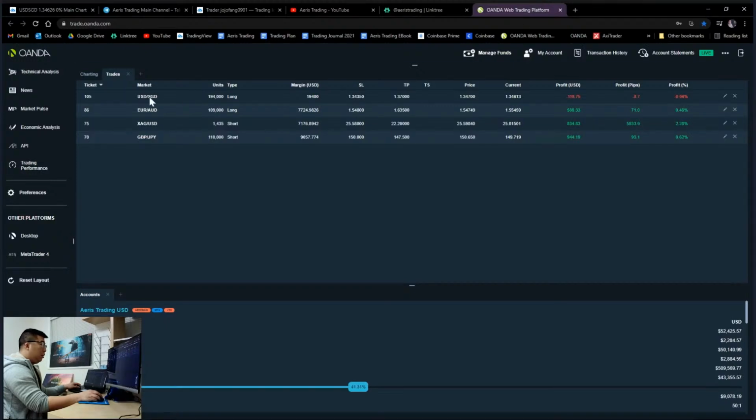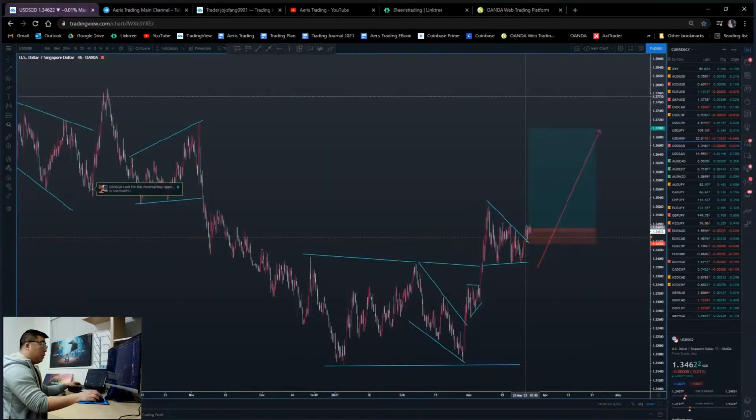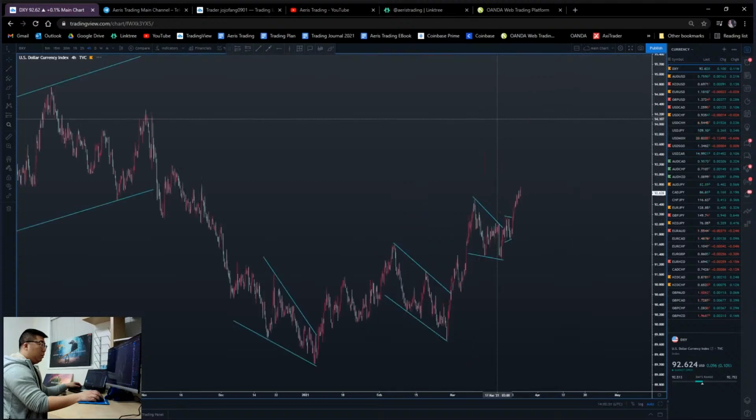So dollar Singapore dollar is a new one, but I still have Euro Aussie, silver, and pound yen that are still running. And we'll just see how this morning will go. Anything can happen, of course. So I'm happy to see development on these. Most of these are already in profit and break even, so I'm fine just kind of watching them and see what it will do from this point onwards. So let's go through the market now. We'll start with dollar index.